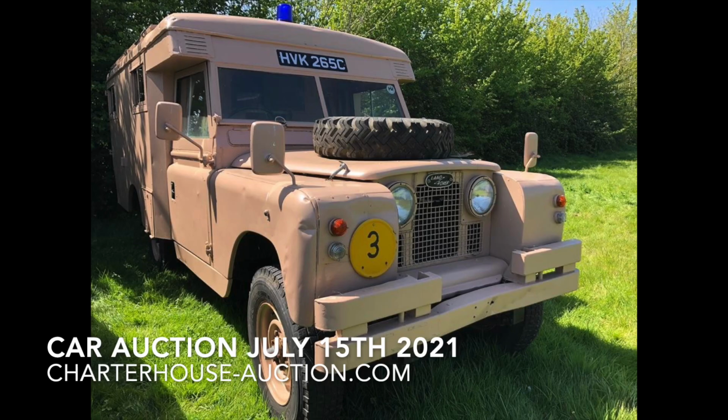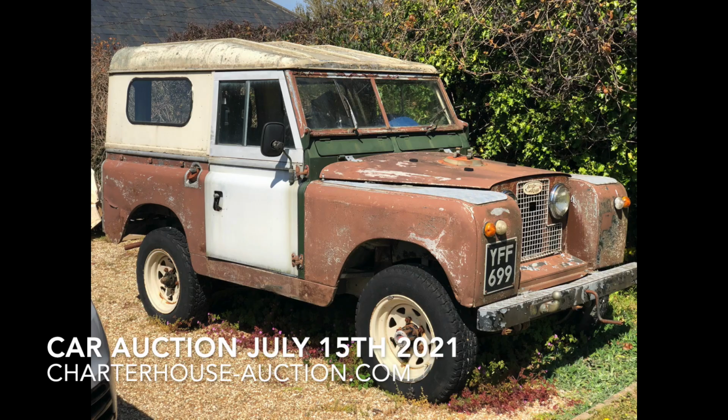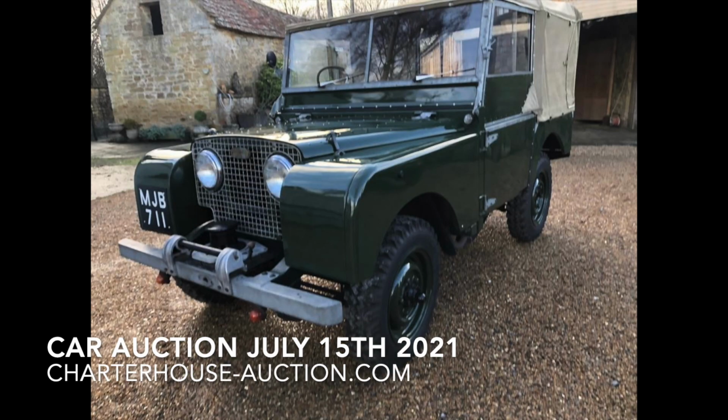Now, we always like to have a few Land Rovers, and we've got a selection of Land Rovers coming up here. We've got the Ambulance, we've got the Series 3, and look at these, you've got the lovely mossy green. That's a Stage 1 V8. We've got a Series 1, another Series 1 which is perfectly restored. So lots of great choice of Land Rovers there, and estimates on those from around £5,000 upwards.